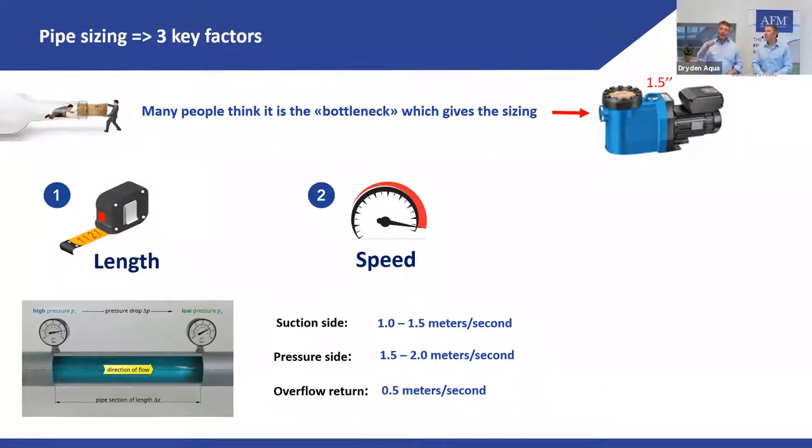Philip, why a lower velocity on the suction than on the pressure side? I think you told me this in one of the earlier sessions. Tell me again. Okay, to suck is more heavy than to blow.